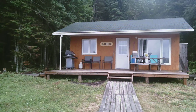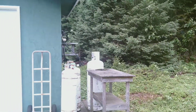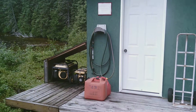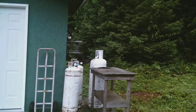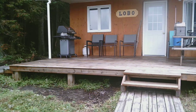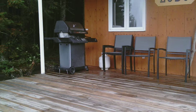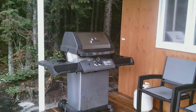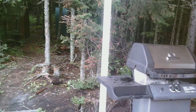Take a picture of the cleaning station right here. There are LP tanks, if necessary, you need to change them. There are the 2 generators. There's a spare in case there's a problem. There's a 20-pound LP tank up here because I brought up a fish fryer. I wanted to fry fish outside, so they provided the 20-pound tank. The grill is LP, and there's an underground line that runs back over to the shed.